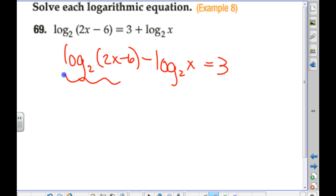When you have 2 logs, how can you combine them? Okay, minus means divide, right guys? Did he get that right?